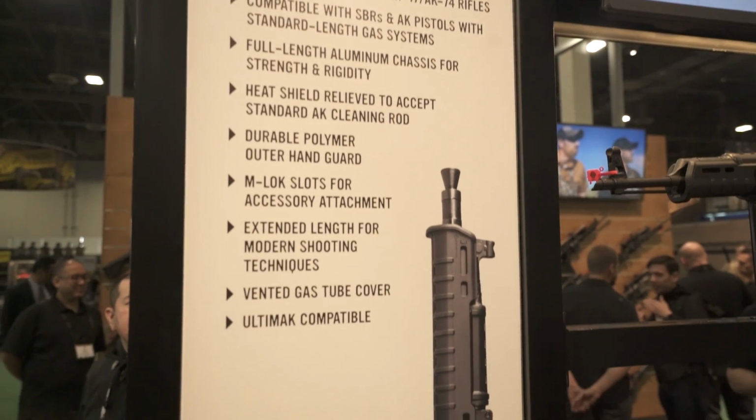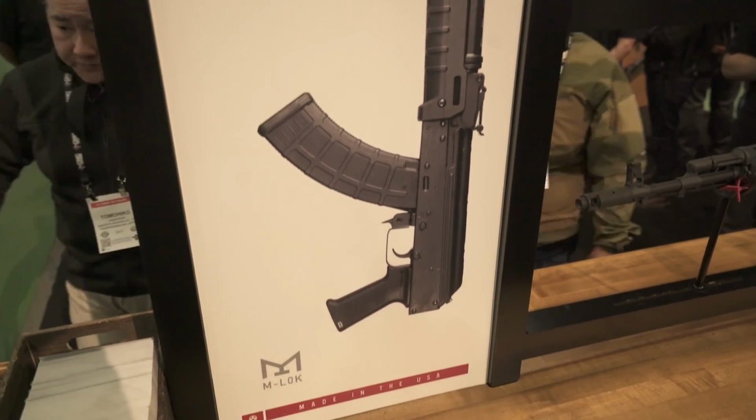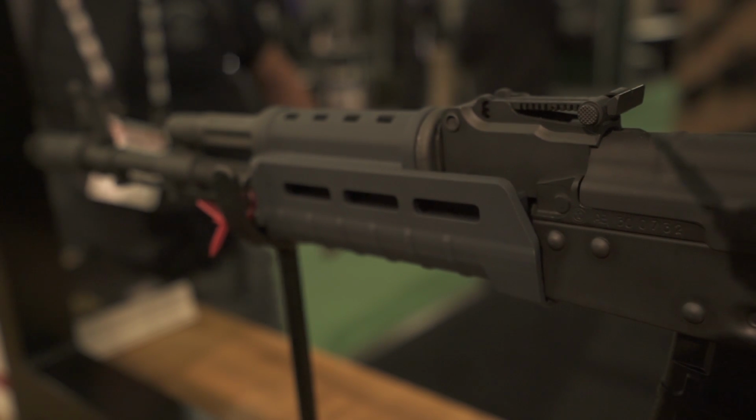Let's keep moving. And continuing on, behind me, we've got the new ZHUKOV-U stuff. They've got a bunch of new AK accessories, including an AK-74 magazine, a new grip. They've got a ton of new stuff. Obviously, the significance here this year is 10 years of PMags in the U.S. and all over the world.